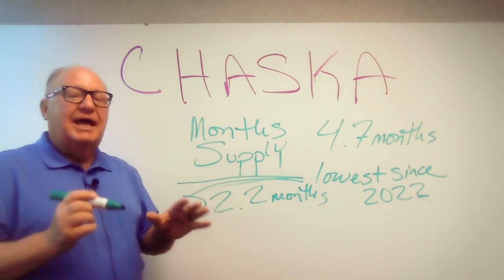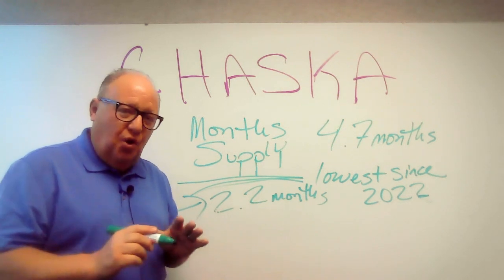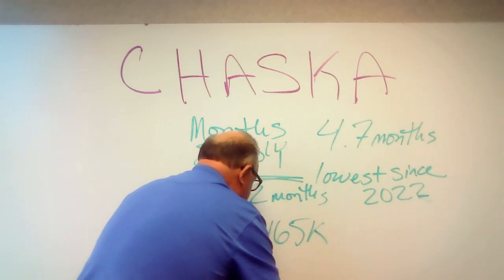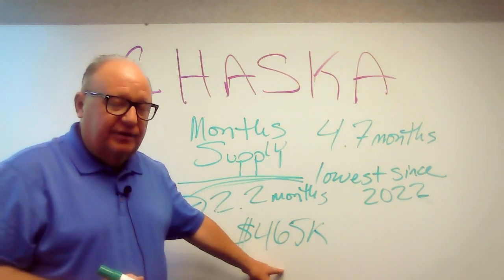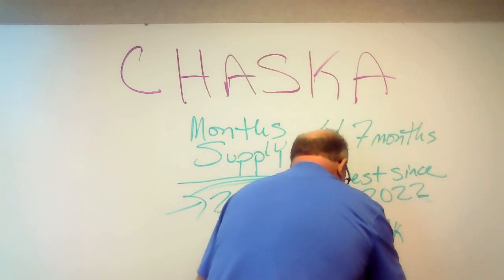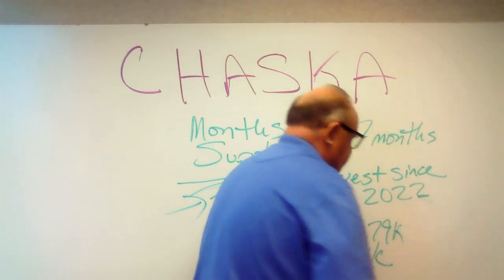Last but not least, I'm going to squeeze it in at the bottom, is the sales prices. The average single family home in Chaska is $465,000. That's the average single family home that sold in June. Now, the average townhome that sold in June is $279,000. So this would be single family, townhome, condo.